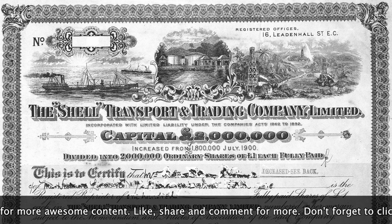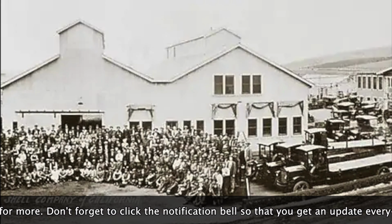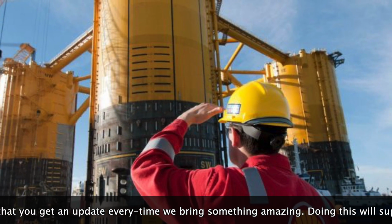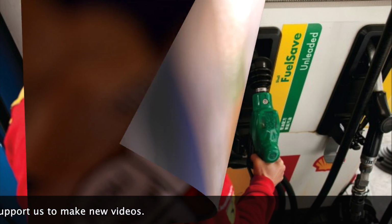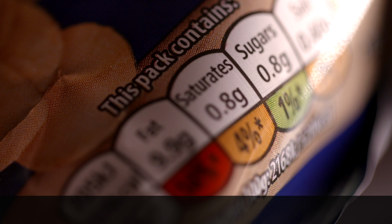Shell was formed in 1907 as the result of a merger between Royal Dutch Petroleum Company and Shell Transport and Trading Company. The latter was owned by the British government. Since then, the company has emerged as one of the leading corporations in the world. The Shell company has business stakes in oil and gas. Now that you have an idea of the past glory of this global brand, we are going to take a look into the ingredients that make you fall in love with the Shell logo design.